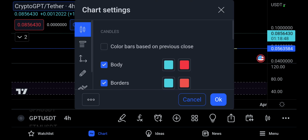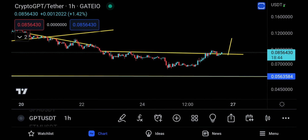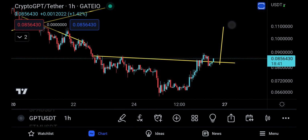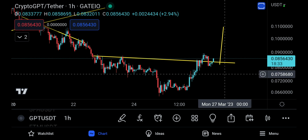So right now I'm just gonna dive into the 1 hour time frame. The stop loss is going to be a little bit wide here because it seems like the better stop loss is going to be down a little bit right over here. So you don't want to come to nearly this price area, which is going to be 0.075. If you do make it down to 0.075, that's going to be a negative market structure.